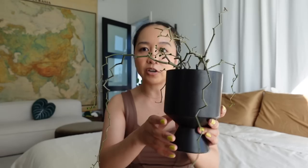Now continuing on into the Billy bookcase plants. This is my Dakaria madagascariensis. If you guys know, I got this for my birthday last year from my dearest, dearest friends. And there are actually two plants in this pot. It was not this large when I got it. I know it's kind of hard to see. It's very, very dainty, but this one surprised me at how easy it's been.